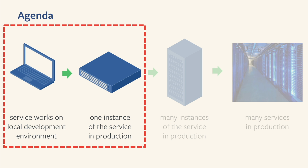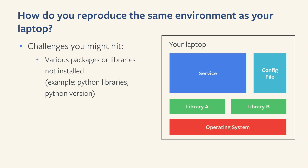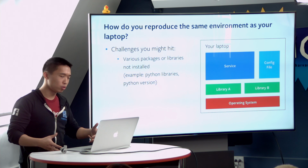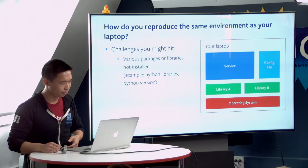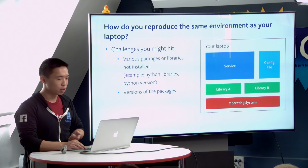So first, let's focus on the first one: from your laptop to that first instance in production. What does this look like? The first challenge you might hit when you want to start that first copy in production is reproducing the same environment as your laptop. Let's say you're running a Python web app. You might have various packages, Python libraries, or Python versions installed on your laptop. And now you need to reproduce the same exact versions and libraries on that production environment.